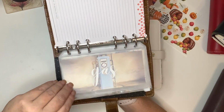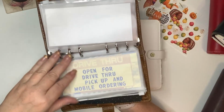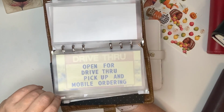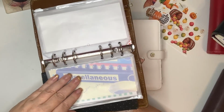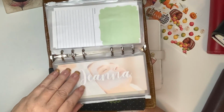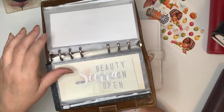This has the vintage junk journal vibe, which I really like. So one for gas, groceries, drive-through, miscellaneous. Drive-through is going to be anything like when my daughter wants a spicy chicken sandwich from McDonald's, or I want a coffee. Miscellaneous, I have no idea what's going to go in there yet. This will just be for me to track as I go. And then beauty, health, beauty routine things. And then for my daughter, and then I just have a little notebook in here.